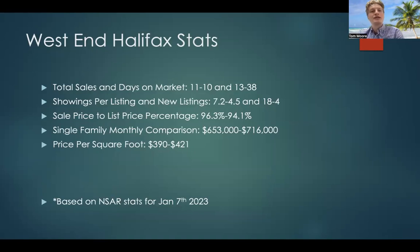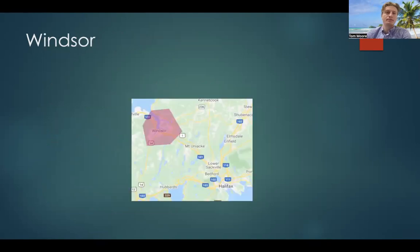Total sales, we saw 10, days on market was 38, showings per listing 4.5, and new listings was 4. Sale price to list price percentage, we saw 96 in November, dropping to 94 in December. Single family monthly comparison was 653. It's now 716. It's pretty normal there. Price per square foot, 390 in November, 421 in December.